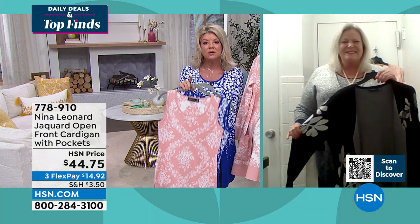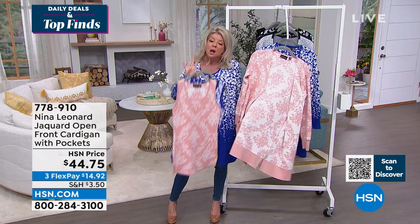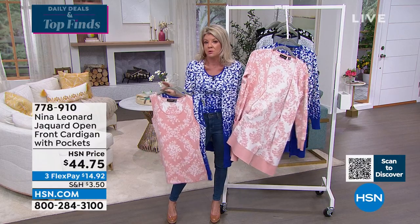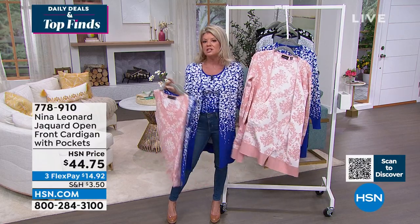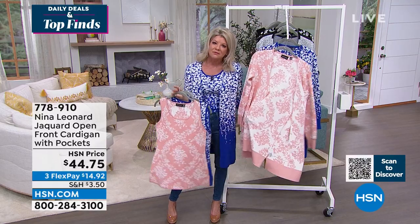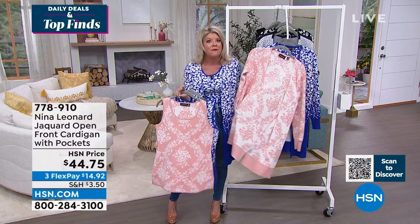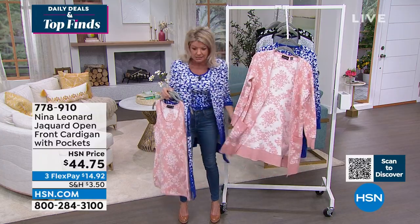And I know, Kate, you're involved in that whole process, in the prints that you bring to us and where the placement is, and that's what high fashion is really all about. And that's what Nina Leonard is for women of all ages, all sizes, that want to feel confident, want to be comfortable, don't want to spend a fortune. You're able to take care of this and easily wash it at home.